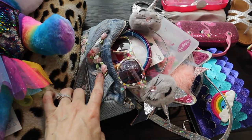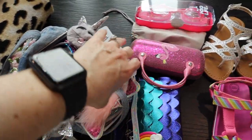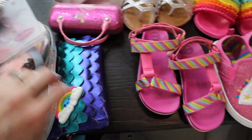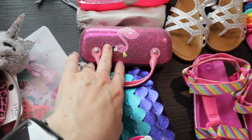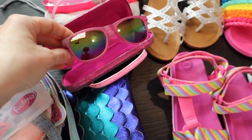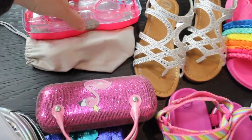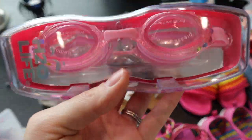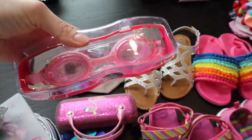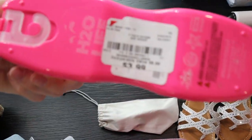She's packed one of her favorite little purses, some sunglasses, headbands, those hair clips that I showed in my Easter haul. I gave her those too. Some more hair ties, her little purse, some sunglasses that she got. Really cute from Walmart, like $6, can't beat that. Got these goggles for her for the pool in case it's warm enough to swim. It's better to be prepared than not. I got those from Burlington. I think they were like $4.